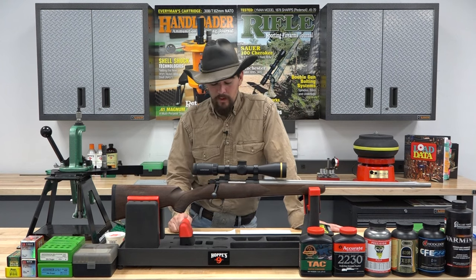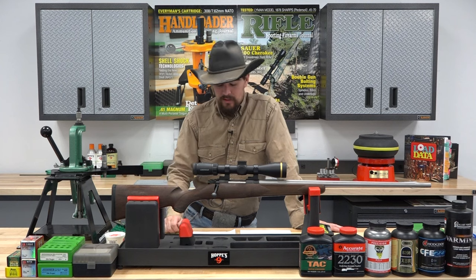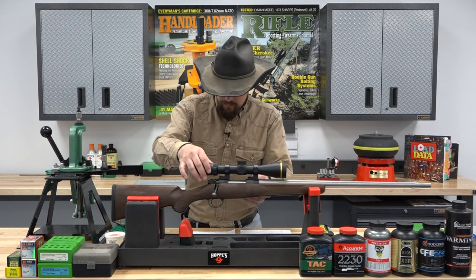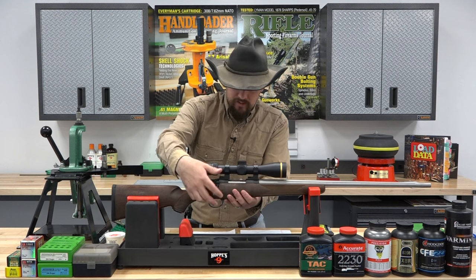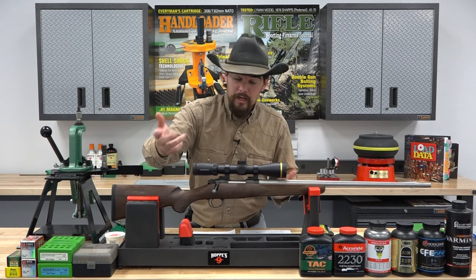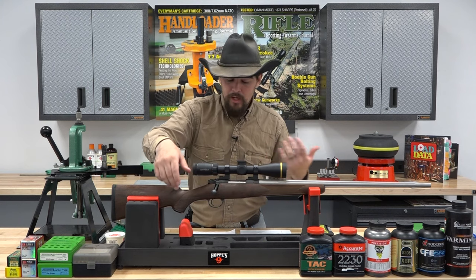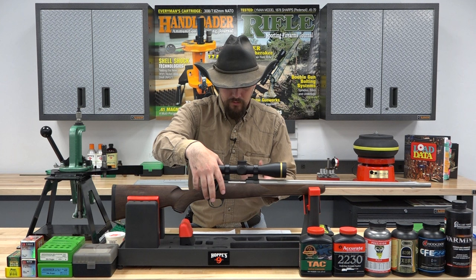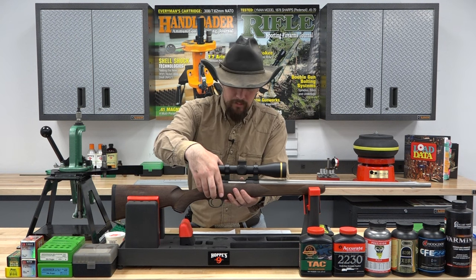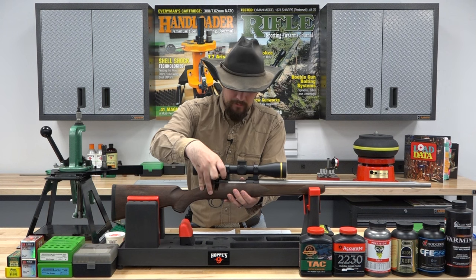The action itself is the Kimber 84M action. It is steel, blued matte black, and it has a Mauser style extractor here, which personally I'm a big fan of. You see these on the pre-64 Model 70s. You see them on the new modern controlled round feed Model 70s, and I'm just a big fan.